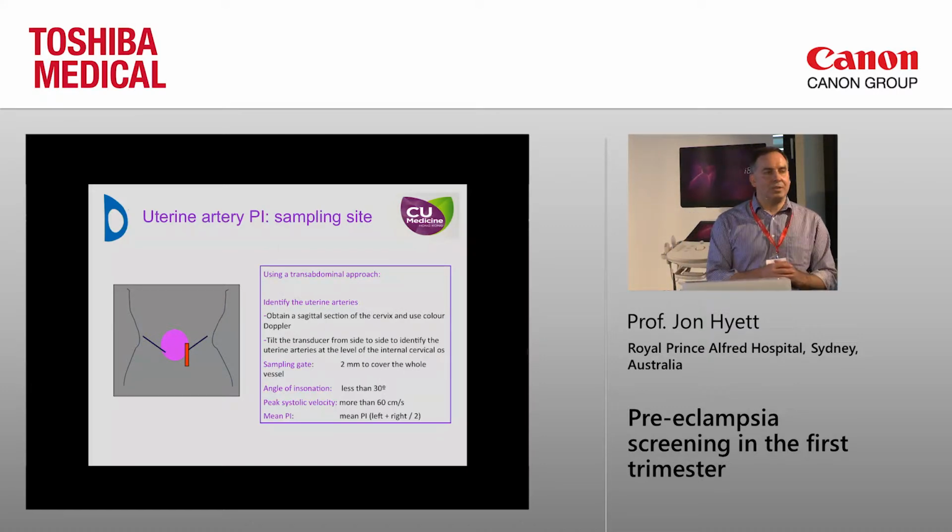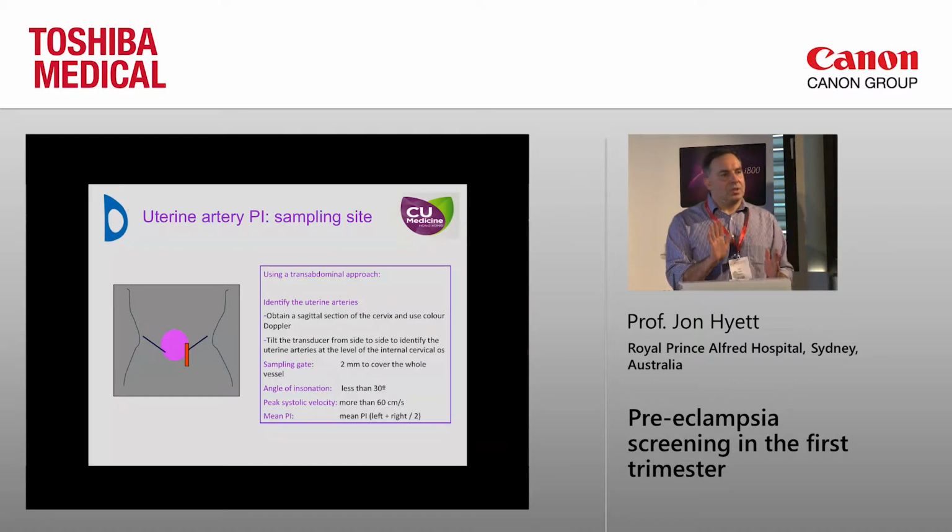values of measurement. So we start from the midline, being able to locate the cervix.